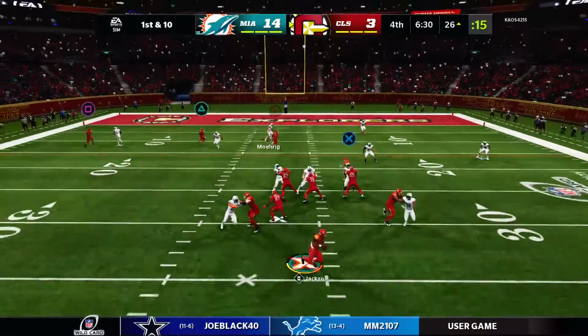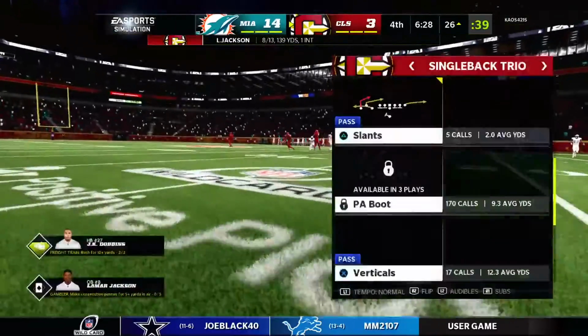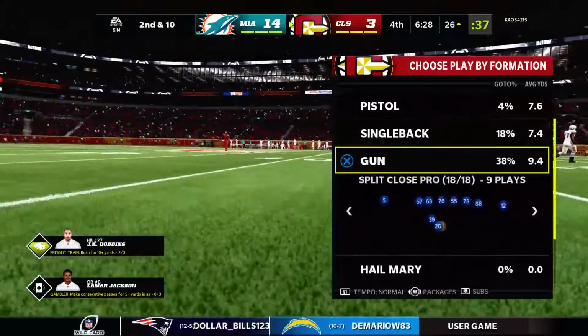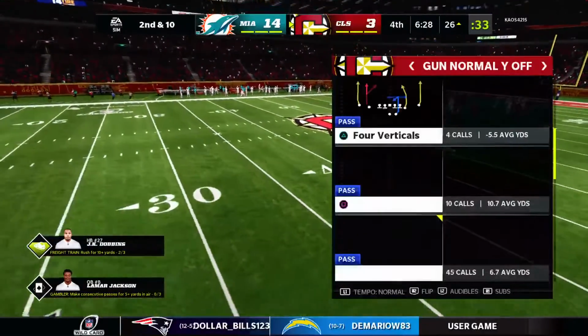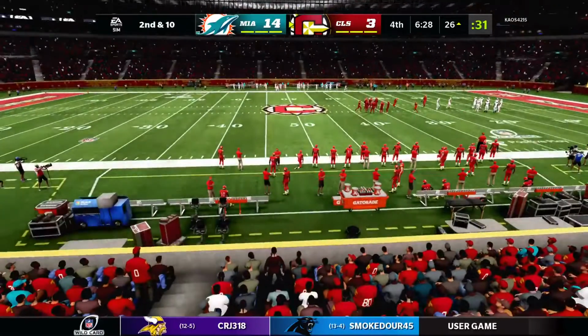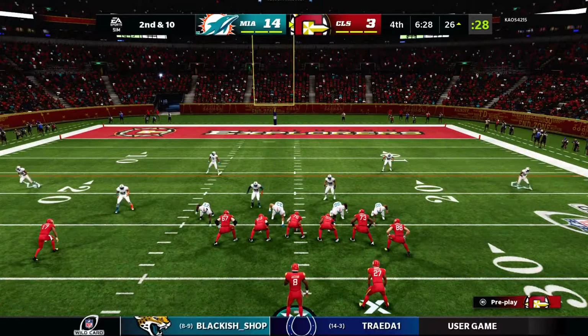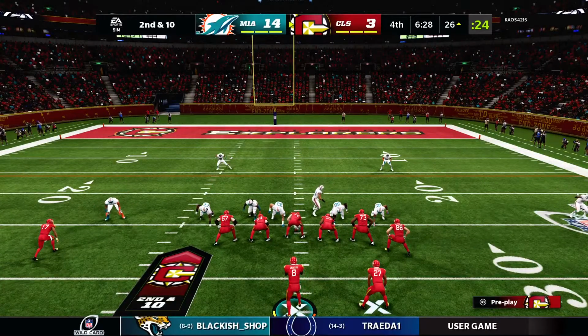Off the play fake, here's Jackson. And he'll be hit as he releases it, and that'll fall incomplete. Tell you what, partner, after he ices down, he's going to need a nice long soak in a hot tub after this one. He's been under duress the entire game. And once again, hit as he throws. Fortunate that one wound up incomplete. An incomplete pass on first down. That leads to a 2nd and 10.